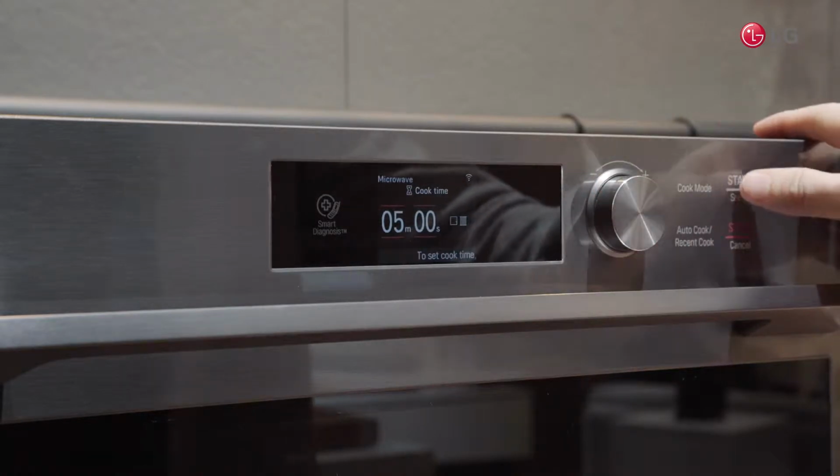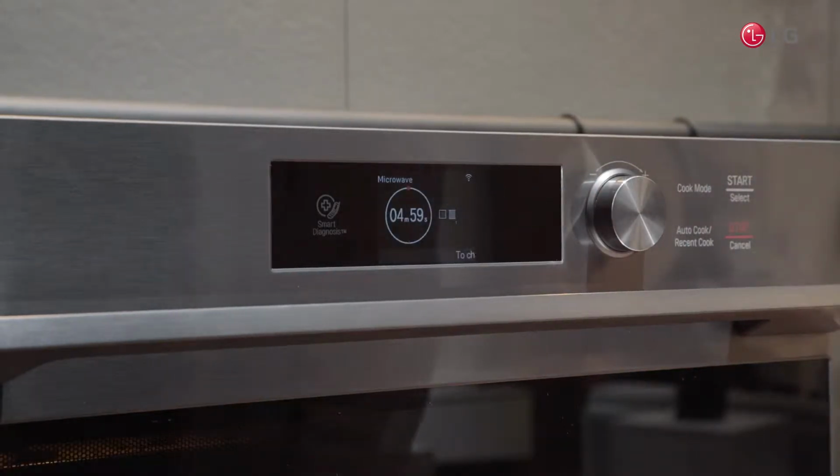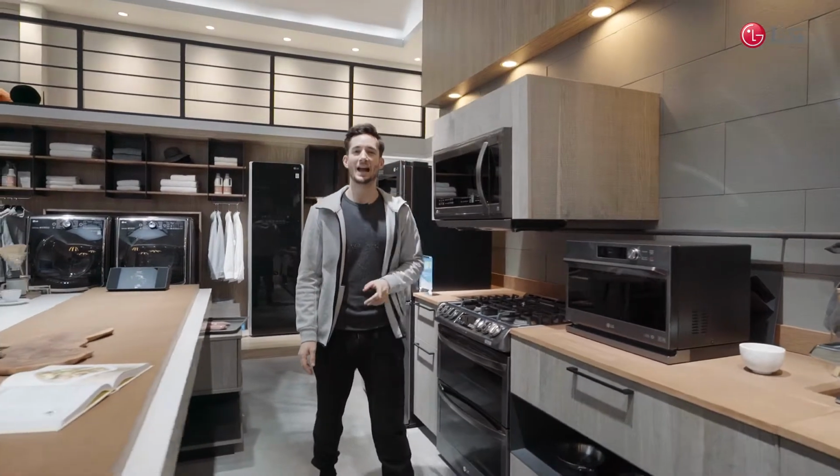There we go, that ought to do it. Hit start, I'm good to go. Now, let's get to the actual lunch.